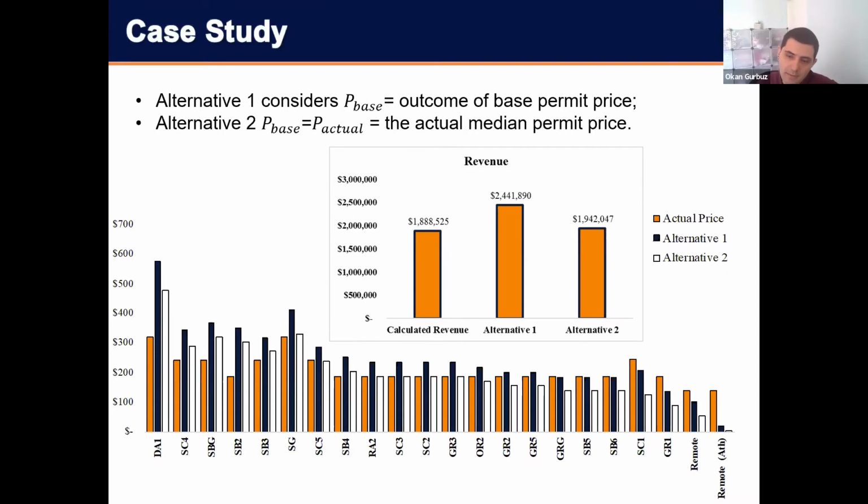To see the overall effect of the proposed permit prices, another revenue graph for the university parking office was generated on top of it, assuming that the number of students who will purchase the permits will not change and they will keep on buying the same parking lots. The revenue changes are shown with the bar charts in the middle. So it seems that the parking office will have more revenue for each alternative compared to the current application.